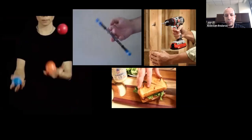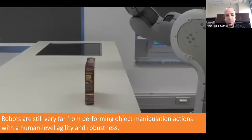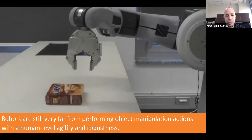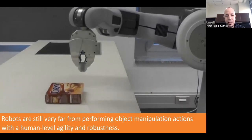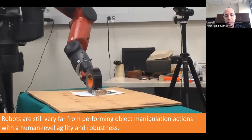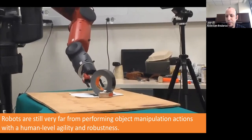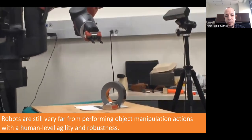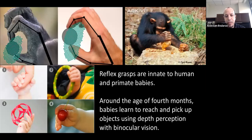They have very high dexterity. And robots, if you look into the state of the art, most of the experiments that we do in robotics often look like this. So we're still very far from achieving that goal. If you look into experiments on robotic grasping, you will always see failures like this. That's due to perception problems, manipulation problems, the fact that the objects may be unknown, and all sorts of issues like that.